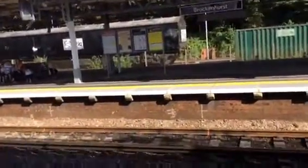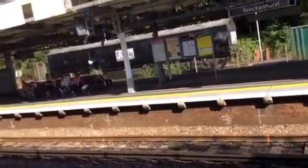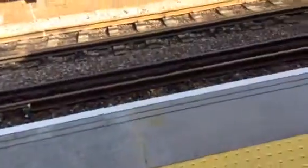It's platforms. Is that 4 and 3 over there? 3 before you and 4 faster. Yes, so you've got platforms 3 and 4 over there. This is 1 and 2.